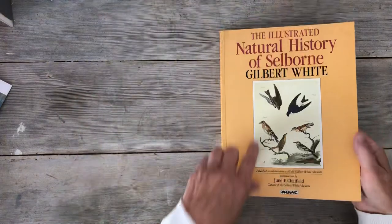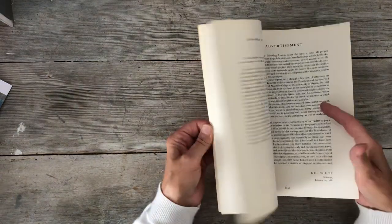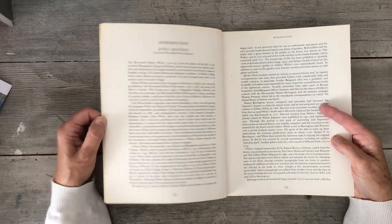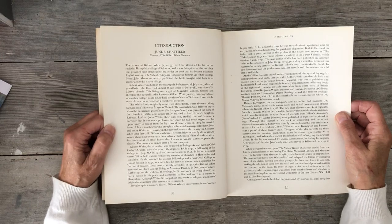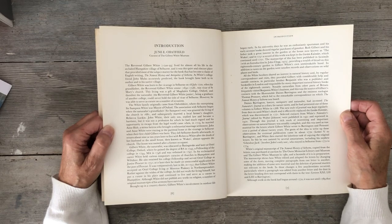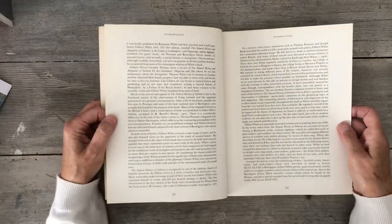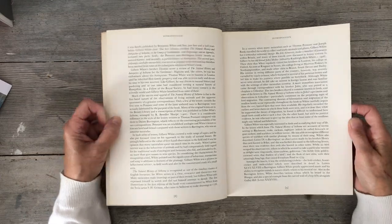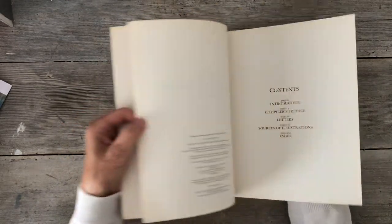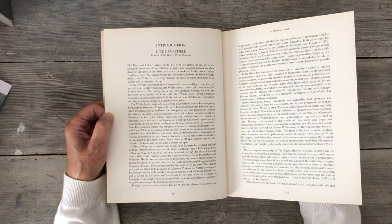A bit of writing. I don't know if you've heard of Gilbert White, but he was a naturalist, and there's a museum, the Gilbert White Museum, in Selborne, which I believe is in Hampshire. Maybe not, it says Oxfordshire. Or maybe he moved to Hampshire. I thought it was in Hampshire. I can't find it at the moment, but if you look it up, you'll be able to find out where it is.